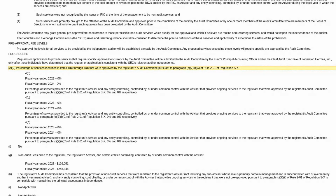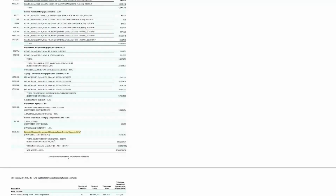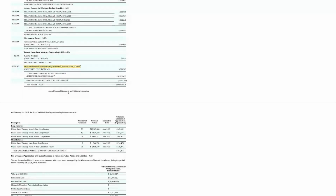The investments show more detail. 44% are in US Treasuries and 42.5% in mortgage-backed securities. Collateralized mortgage obligations, or CMOs, make up 6.4%, and commercial mortgage-backed securities are 4.9%. The total investment in securities is about $220 million. After subtracting liabilities, the fund's net assets are around $200 million.